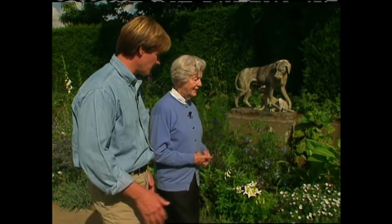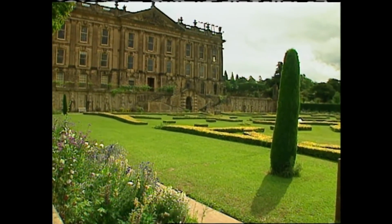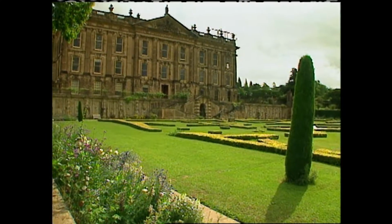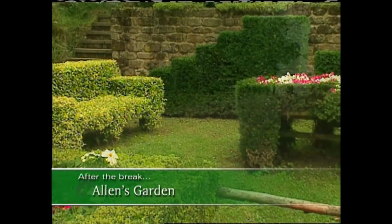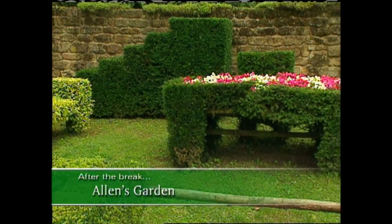You know, spending a morning with the Duchess of Devonshire was very inspiring. In fact, my entire visit at Chatsworth had me rethinking parts of my garden. And when we come back, I'll show you how I transferred some of these ideas of the past into my garden's future. So stay with us.